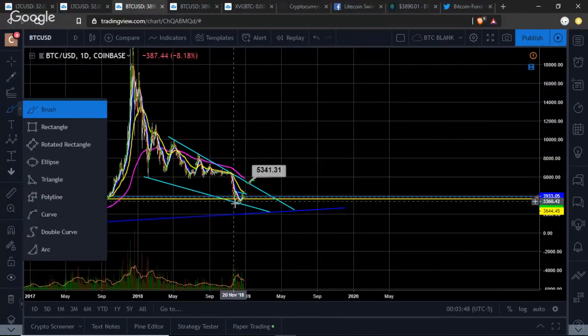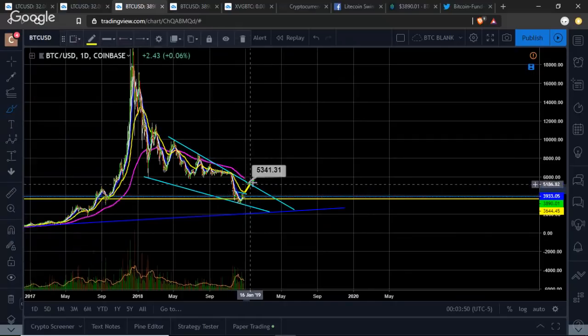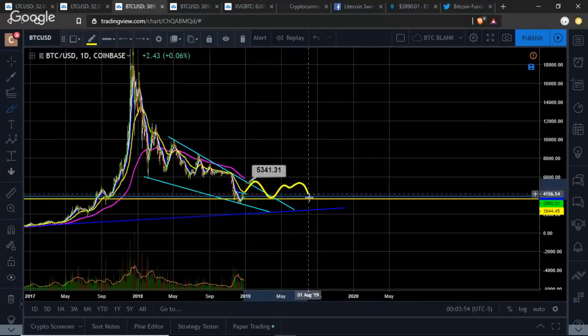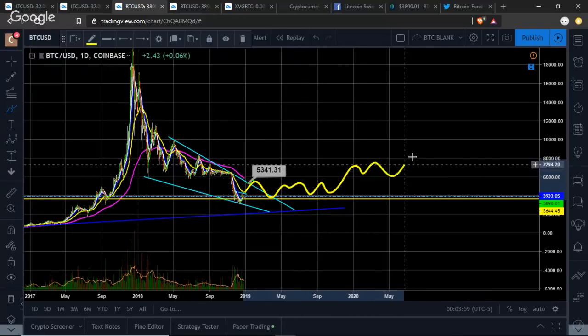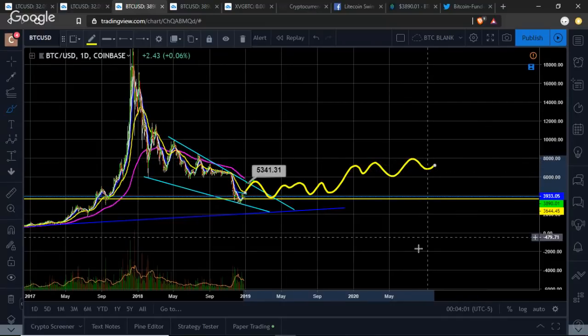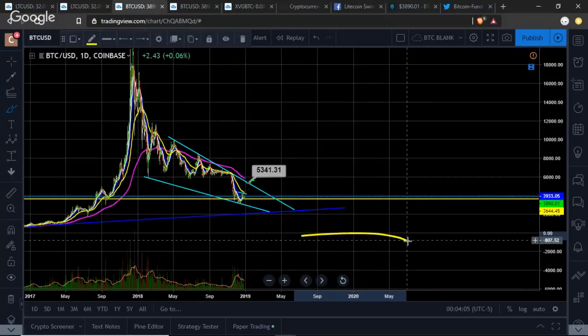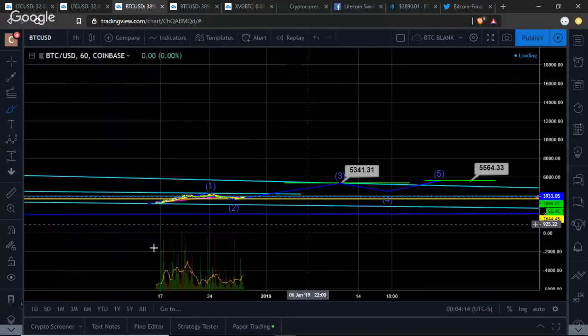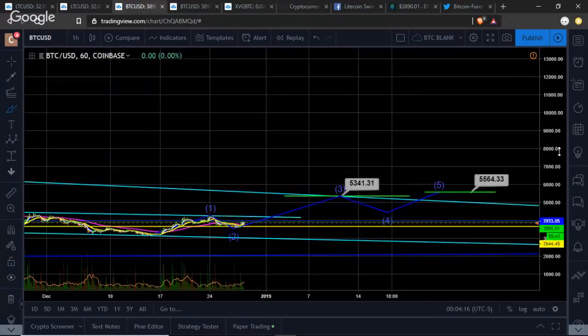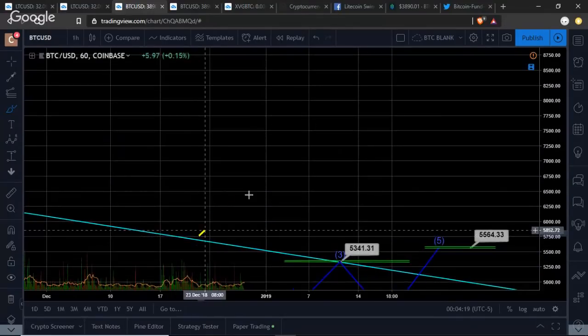Or we could be looking at, after this, coming up, coming down, and just being in a trading range for a while. And then just a long, slow progression up. But I do believe it is very possible that the bottom is in. Like I said, I wanted to make a quick video tonight, kind of show you guys what I'm seeing. We'll go into the 1 hour real quick, just take a look at what that looks like.